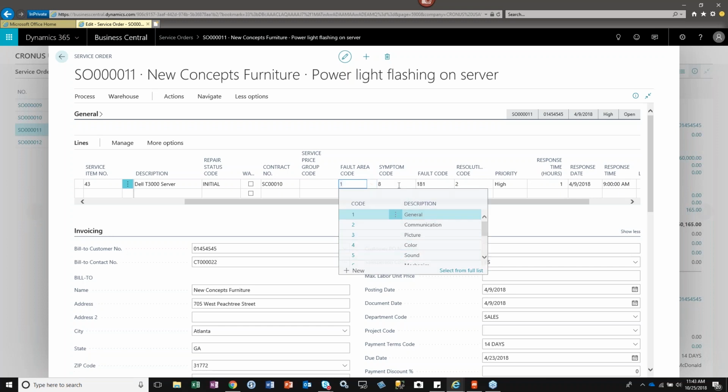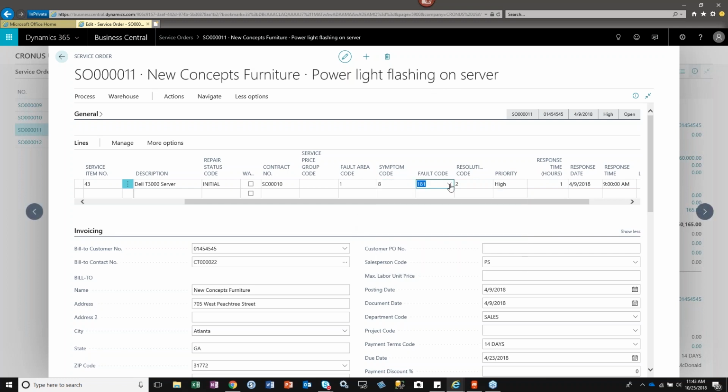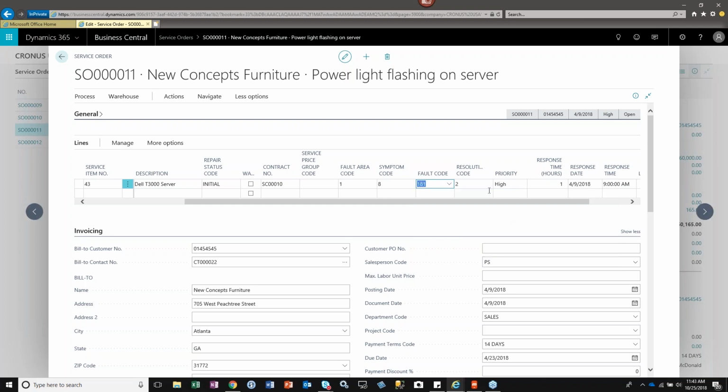I just said mine was general. The symptom that was reported was other conditions like noise. The power light was flashing on the server. Again, you make these codes up yourself. And the fault code was the test and control in this case. It was the test and control in this case.